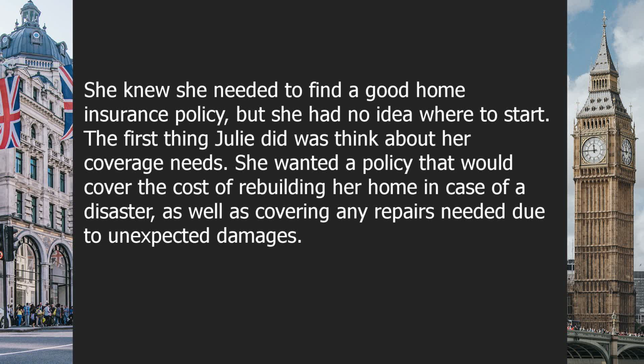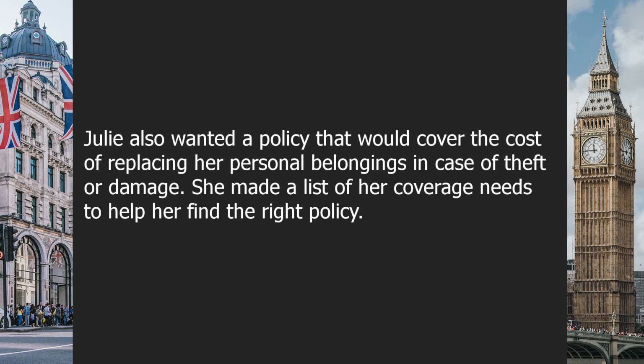The first thing Julie did was think about her coverage needs. She wanted a policy that would cover the cost of rebuilding her home in case of a disaster, as well as covering any repairs needed due to unexpected damages. Julie also wanted a policy that would cover the cost of replacing her personal belongings in case of theft or damage. She made a list of her coverage needs to help her find the right policy.